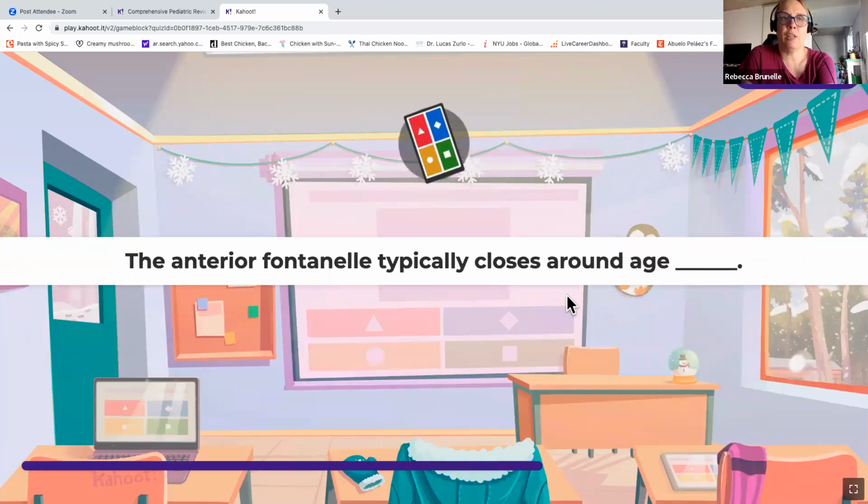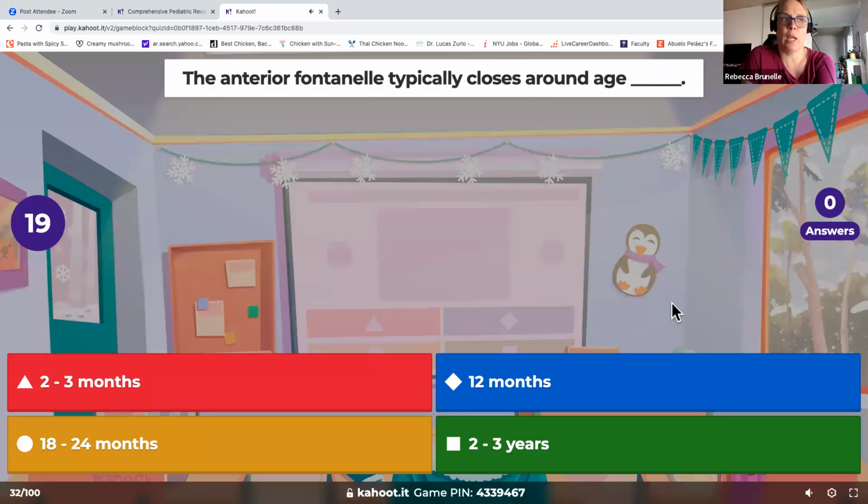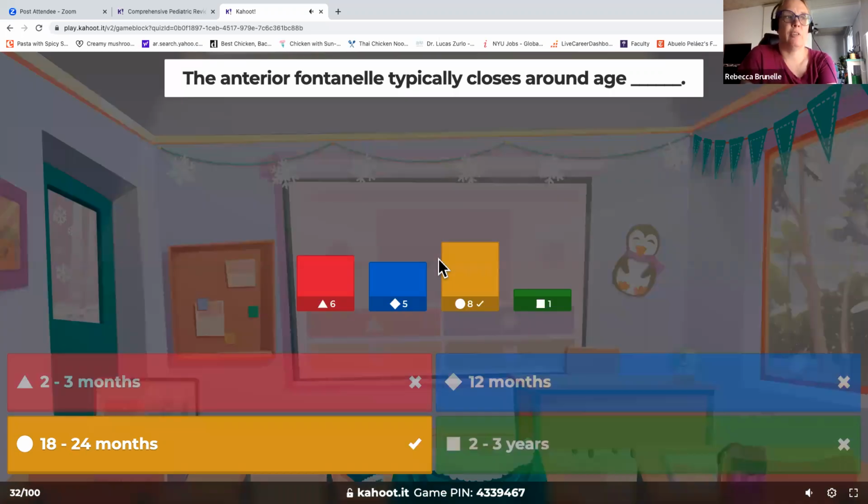The anterior fontanelle typically closes around what age? 2 to 3 months, 18 to 24 months, 12 months, or 2 to 3 years? Very good. 18 to 24 months. Nice job, you guys.